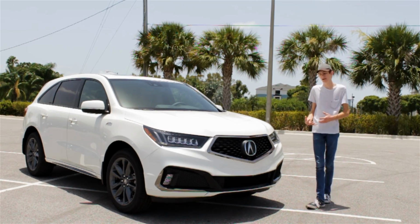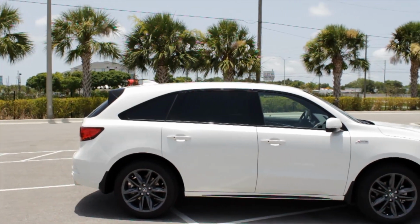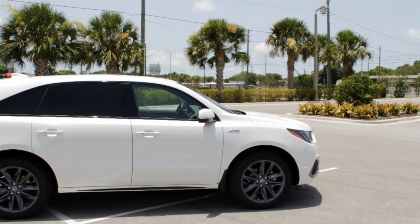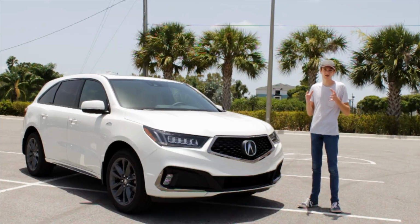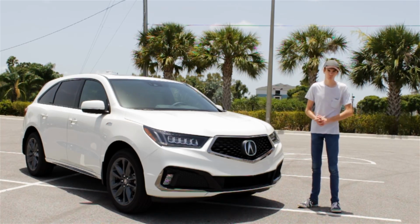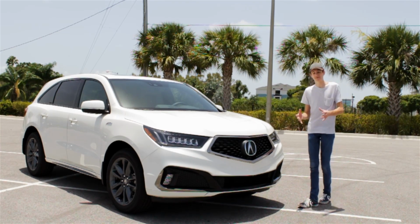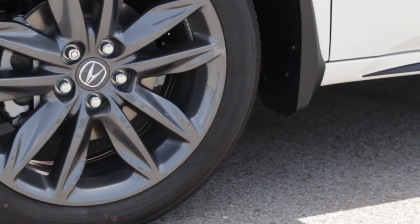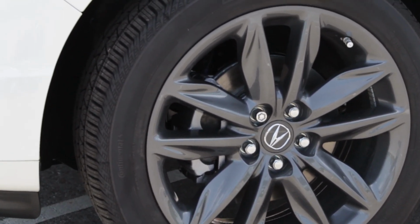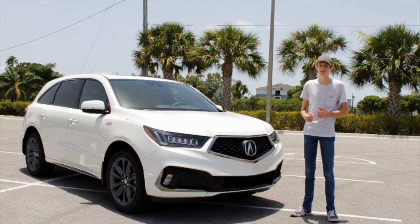So let's move along to the side of the car, where there aren't really quite as many features as the front, but it does still feature a cool Acura look, very similar to the previous versions of SUVs that Acura has had. I love the style of these wheels. On the base MDX, you're only getting regular 18-inch wheels with a few different options as far as the look goes. And those aren't bad, but I love these upgraded 20-inch dark chrome 5-spoke wheels that you get with the A-Spec package. They really create a dynamic look from the side of the car that really helps this car feel sportier.